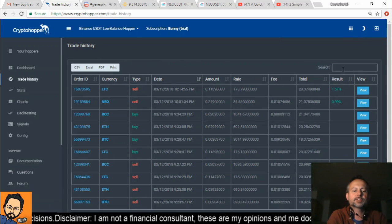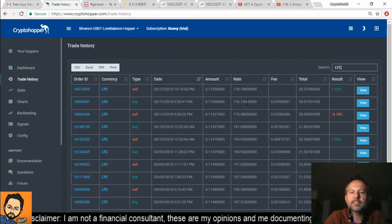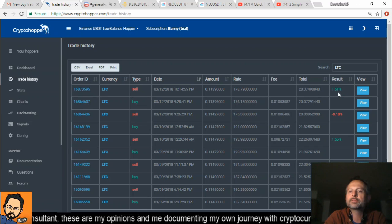Let's put in the search, LTC. We can see that we bought it at 176.13 and sold it at 178.79. The fee will catch up. But basically, as far as the total at this point without the fee, we're not talking big dollar amounts here because it was only a $20 trade. But if you scale this forward and you had a $200 trade, you'd make 10 times as much. Or a $1,000 or $2,000 trade, you'd make even more.